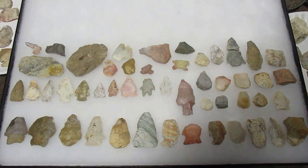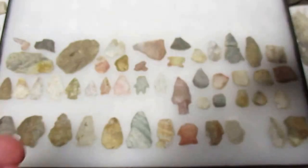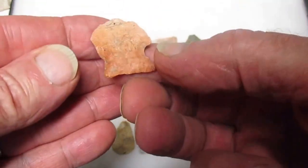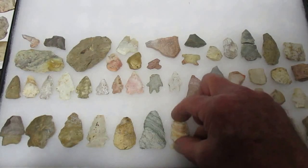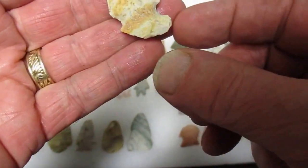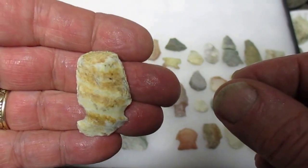There's some more pieces I already had in a case from that E3 Prairie spot. Some pretty decent pieces in here. Nice uniface scraper. Hafted scraper. Another nice little hafted scraper. This is why I thought the one point I found that hafted scraper recently was a Thebes, because I found this at that same spot too. This sure looks like a Thebes hafted scraper. Some nice material. Isn't that pretty?